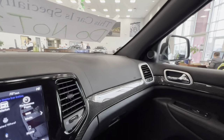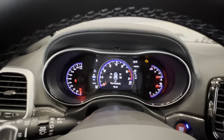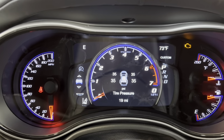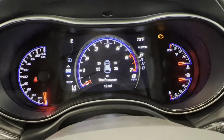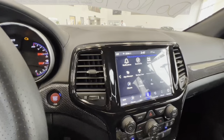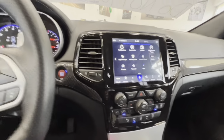All right. So I think that is all I wanted to see here. Again, it's got 19 miles on it. It's got 200 miles per hour on the dashboard. Pretty cool. It's got a full tank of gas. Let's go out and get you some. Let's come get some of that Jeep Grand Cherokee Trackhawk. All right, so this is enough about the front.